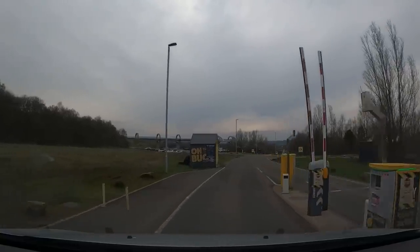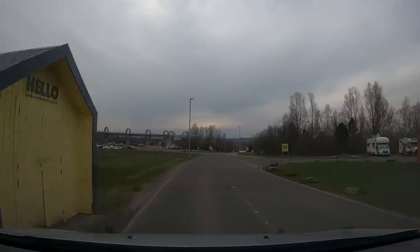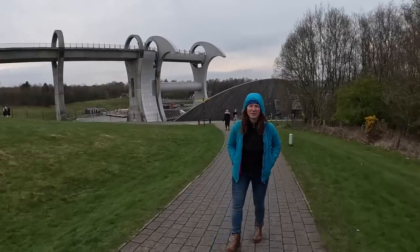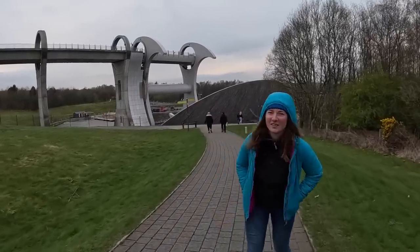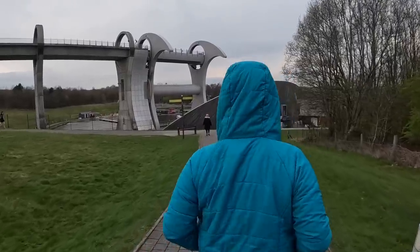£3.50, but the barriers are up. Does that mean you don't have to pay? I've never been here. I've been here once during my failed walk to Glasgow. I remember.